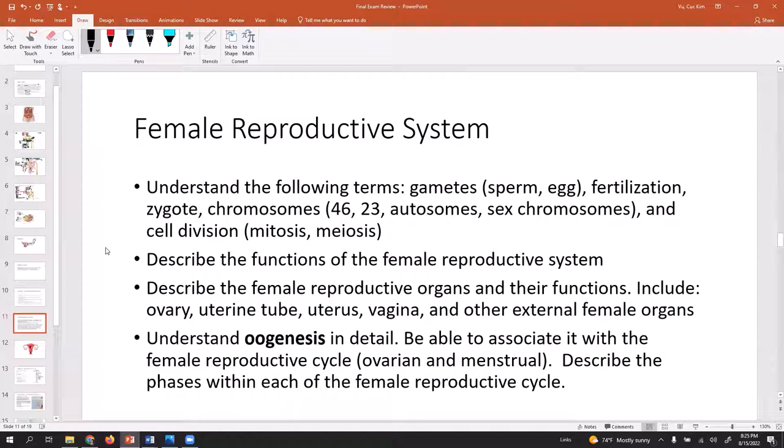Reduction of chromosomes? Yes, it's a reduction of chromosomes. However, it does produce what? So mitosis results in how many new cells?